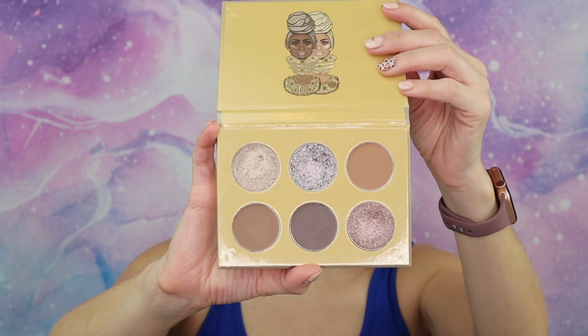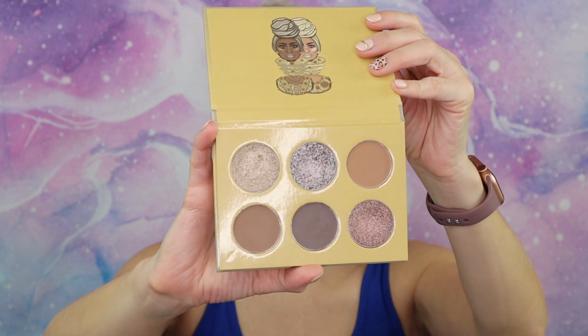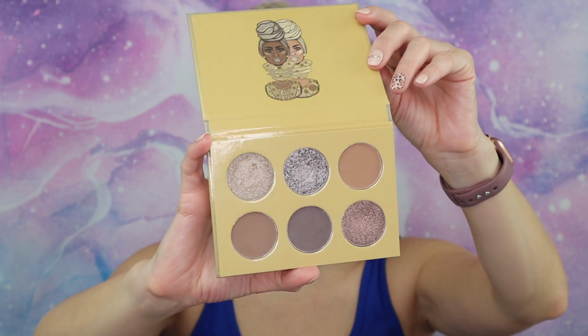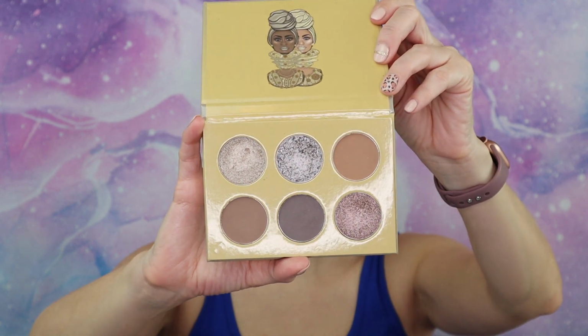This is the Taupes palette, and this is the one I have on right now. This is a beautiful, like a cool tone little mini palette. Guys, those shimmer shades are absolutely gorgeous. I thought they all blended out really well.